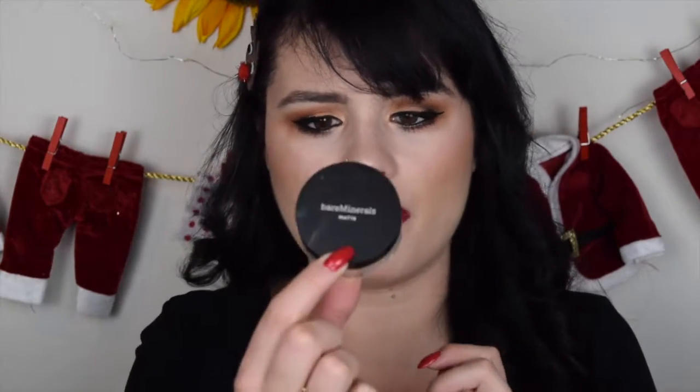Another thing that I love to use on a day of makeup, no makeup, is the Bare Minerals matte foundation in the color Light Beige. It's really thin and it's buildable. So if you want to reach a look with light coverage, you can do that, and you can build it up to full coverage. So it's matte.